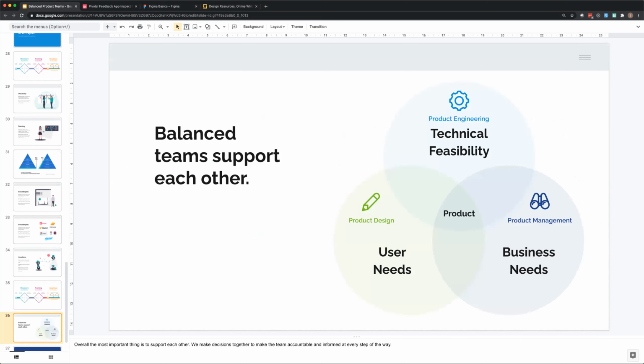So balanced teams support each other. That's why we include everybody in the process. It's important to have all of these voices in the room as we go through every step of it to make sure that we're making something that provides value, that people are going to like, that meets business needs and is technically feasible to create.